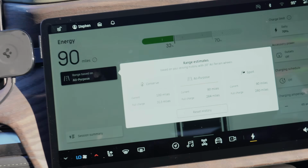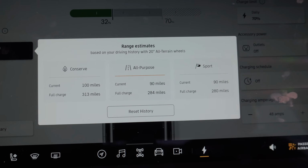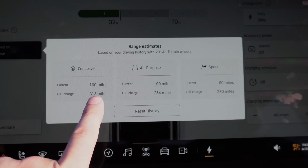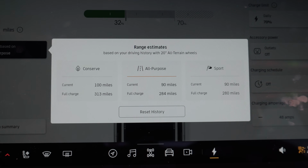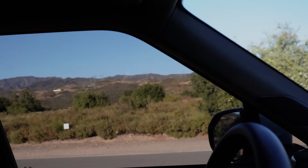All right, another one I get asked about quite a bit is how many miles do I get with a full charge? Now, I generally don't charge the truck all the way up to 100%, but if I were to, I will just show you on this screen right here. Based on my driving history, now this adjusts based on your vehicle, in conserve mode with a full charge, I can get about 313 miles of range. So that is including having all the gear on the truck.